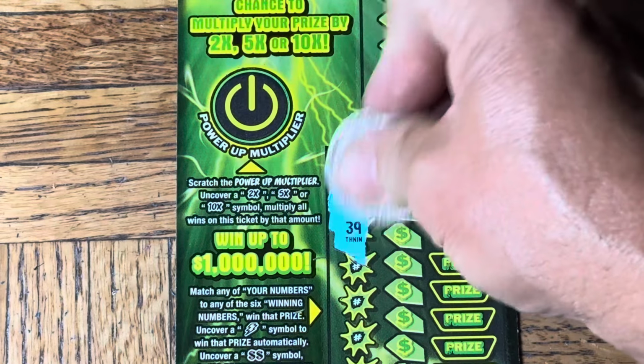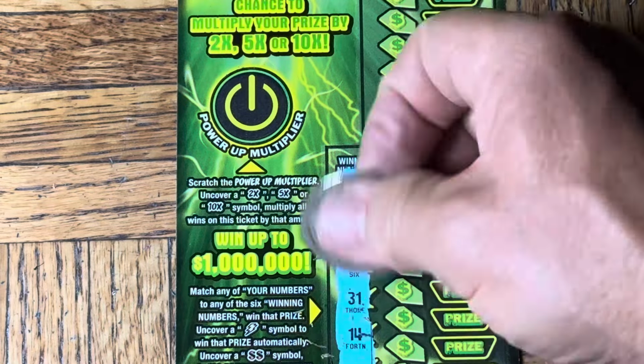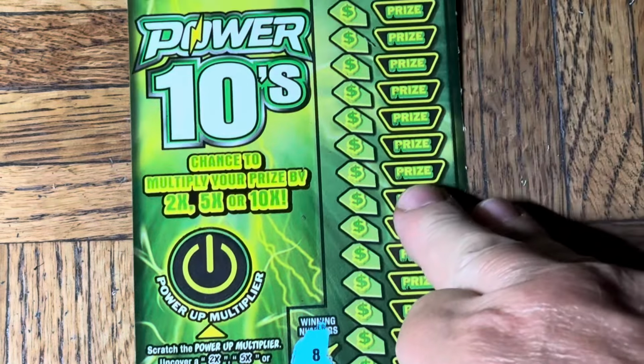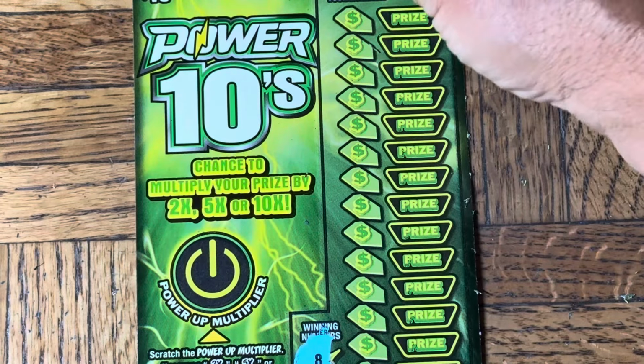Number choices are 8, 39, 6, 31, 14, 3. Come on, let's see that double dollar sign. We've not. Double dollar signs in this? We've never found one, so I don't know if it's true.